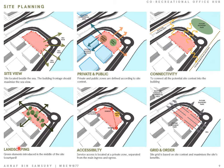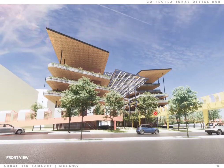The next one is landscaping. I create a green element in the middle of the site, which is the courtyard. Accessibility: the service access is located at the private zone and is separated from the main ingress and egress. The final one is the grid and order. The site grid is based on the site context and maximizes the site benefit. So this is the front view.